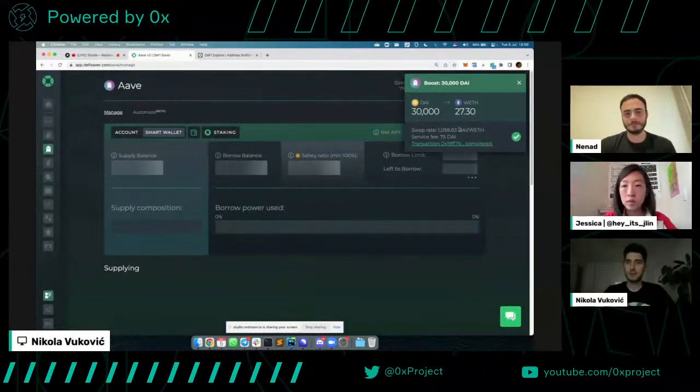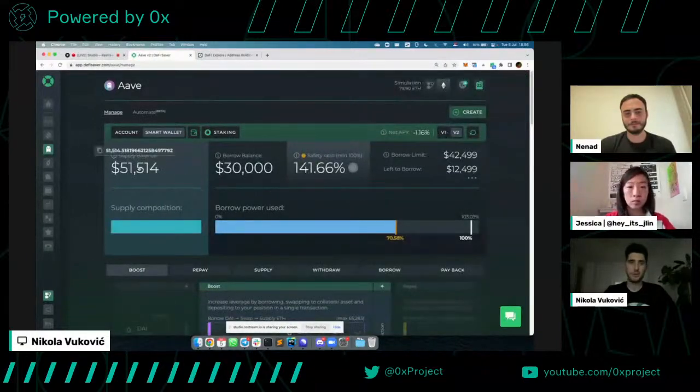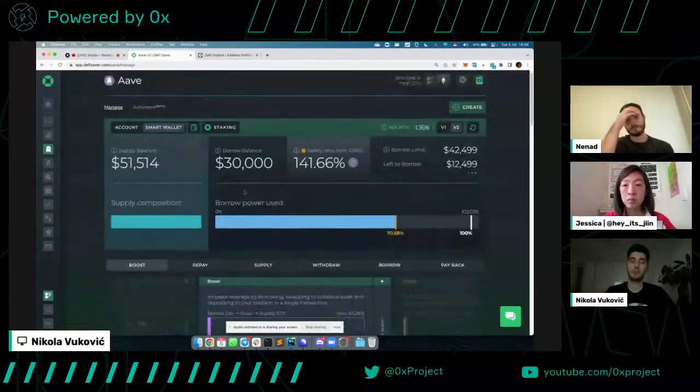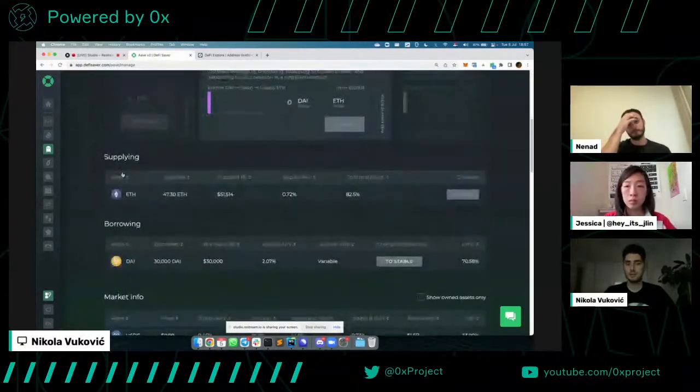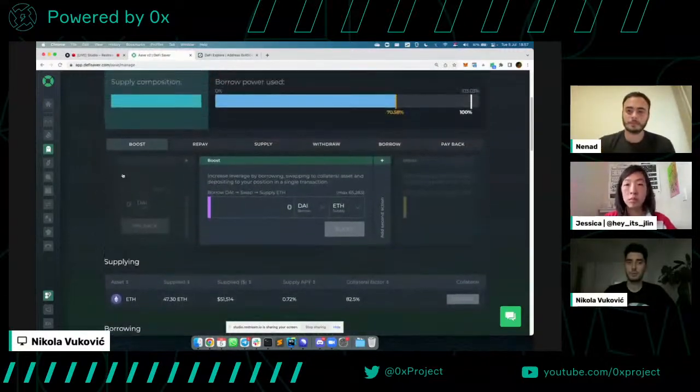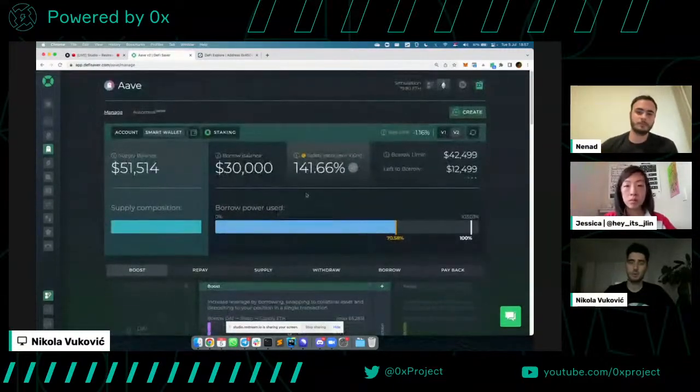Right, and so I created my position. I supplied 20 ETH, and then I boosted. So I borrowed 30,000 DAI, I sold it for ETH, and I supplied it back. And as you can see, this is a fully fledged dashboard for Aave, just like we have it for Maker. And yeah, I think that's the rough overview of simulations.